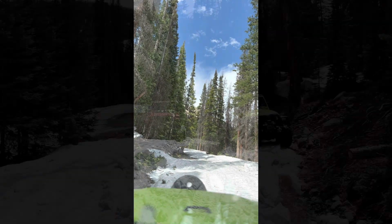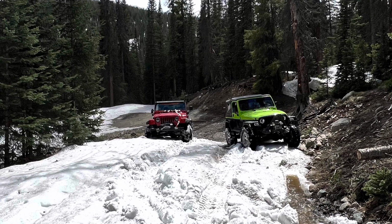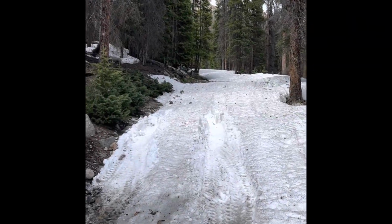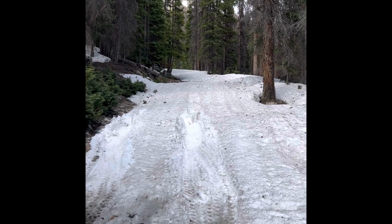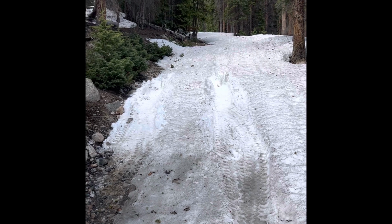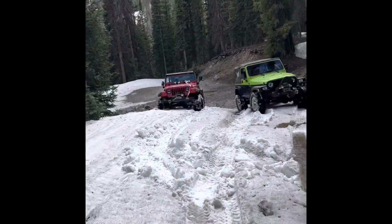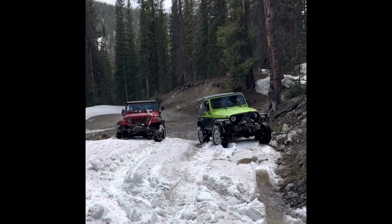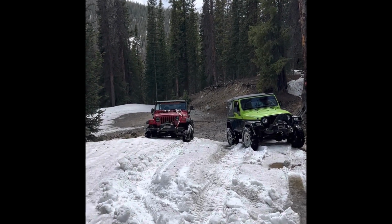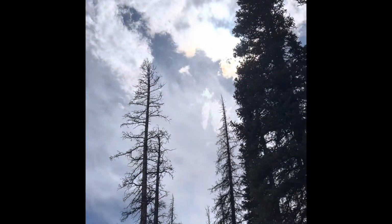For measurement's sake, we made it about 3.5 miles out of the 6 miles to get up to Tin Cup Pass. So this is the end of our attempt at Tin Cup. We're not going to get past this slope here, not in our Jeeps. You can see Michelle gave it a few shots with her TJ, but it's just too deep, and we're too far from home. So we're going to claim that discretion is the better part of valor and head back down to St Elmo.